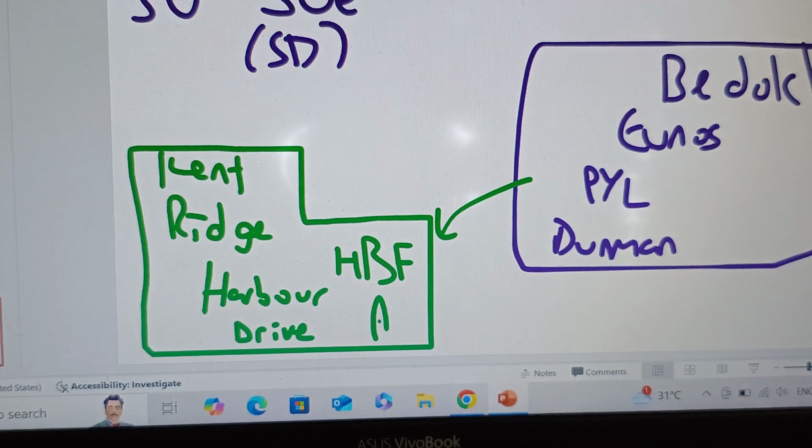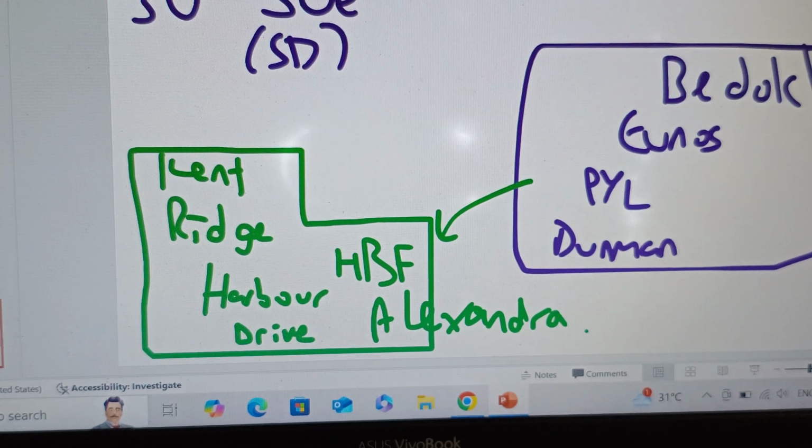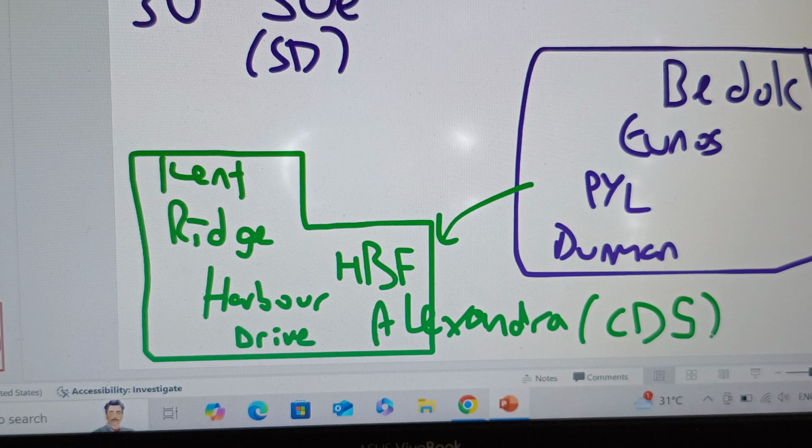Oh, and one more thing also, Alexandra. So this is 30E. 30E is kind of functioning as a pseudo CDS, not a real CDS, but it serves an innovation district, basically where people work. As well as Harbour Drive, you got maritime workers.